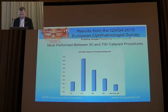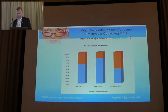So, just to go quickly, I will show you the last survey of Practice Scope and Market Scope, and I think it's important to look at this. You have surgeons doing between 50 and 700 cataract procedures in Europe, which is not too much, you can do more. And here's a very tricky thing. Most respondents offer toric and presbyopia-correcting IOLs. If you look at the multifocal IOL here, around 55% ask for a multifocal IOL. And for toric, it's still more.